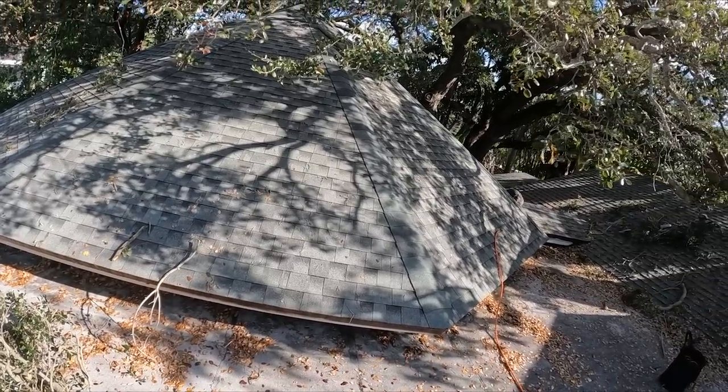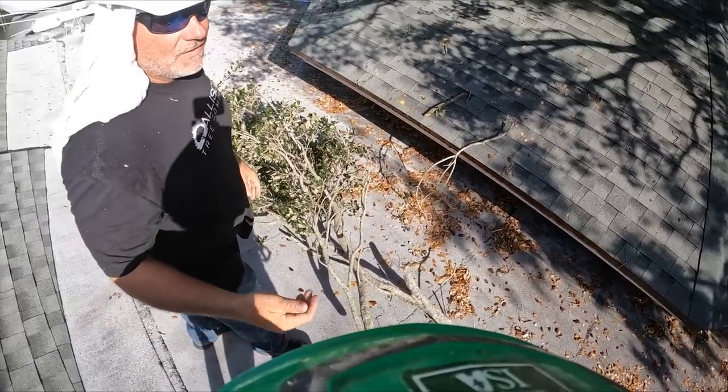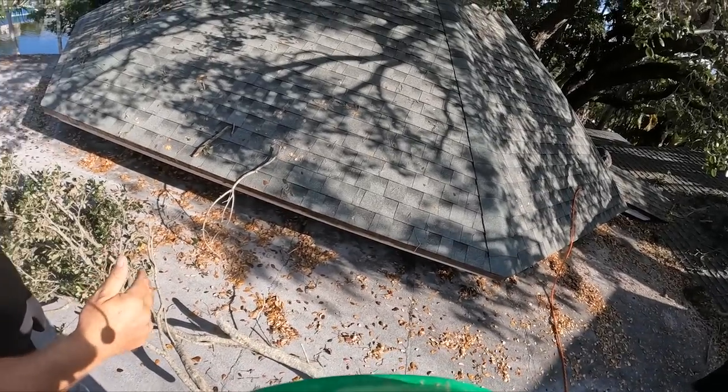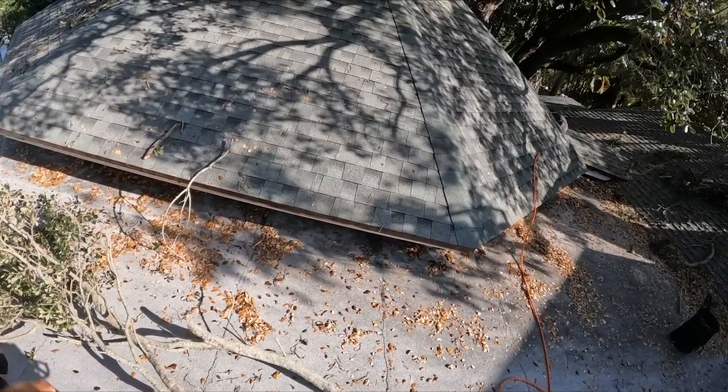It's done. This thing's a beast. I don't know how big the base of this is, and I still can't tell if this is two trees that swelled into one. Right. I can't really tell from the base. Yeah. Or if it just grew that way.